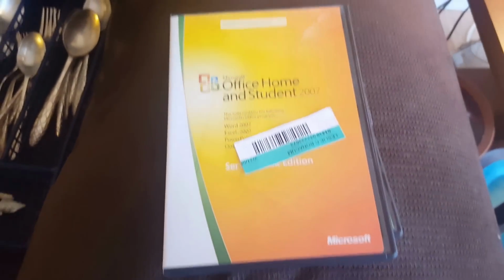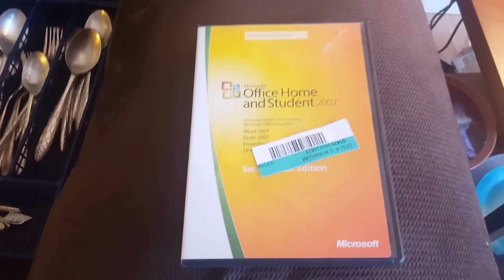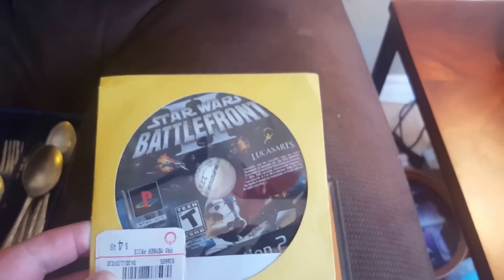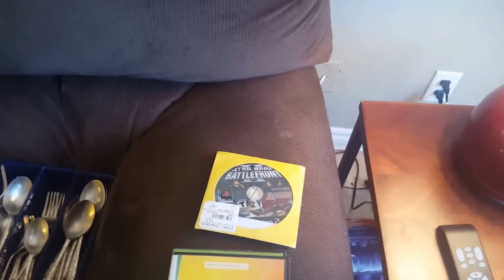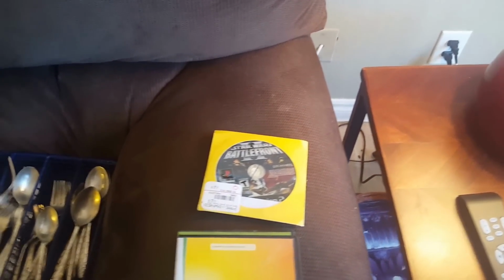Over here, picked up Microsoft Office Student Home. It's the Service Desk Edition, but it was $1. It came with the Spy Sweep. I don't think that's worth anything, but for $1, shouldn't go wrong. Also for $1, picked up Star Wars Battlefront 2 for PS2. Battlefront usually sells pretty well. And the second one is the better of the two to sell. So for $1, couldn't go wrong.